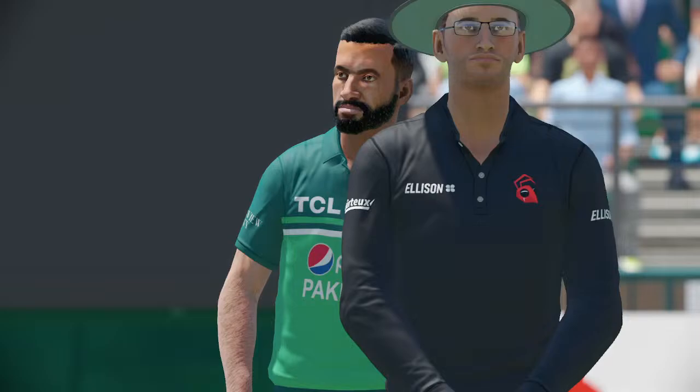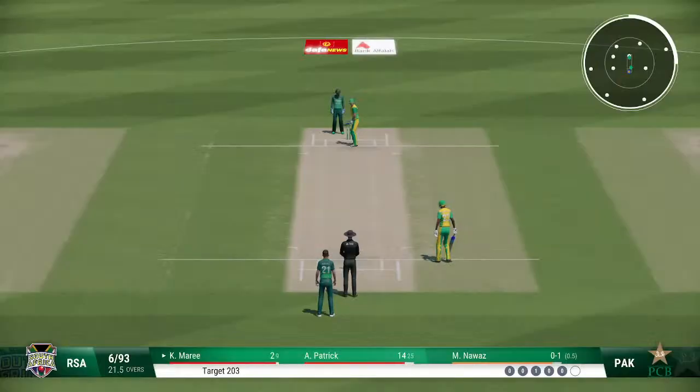Just need to settle down. The timing's off. These deliveries are there to be hit. Time for cool heads. Yep. Massive edge. Keeper.